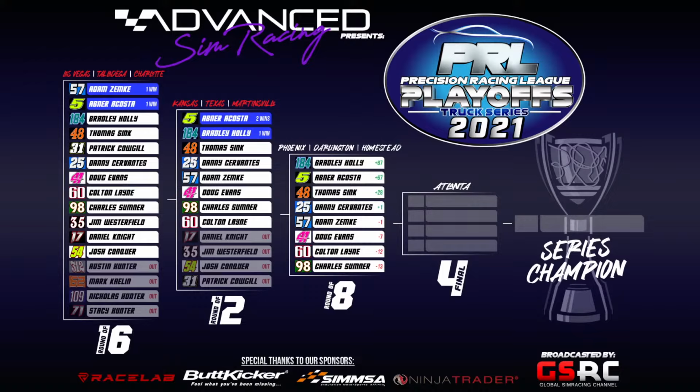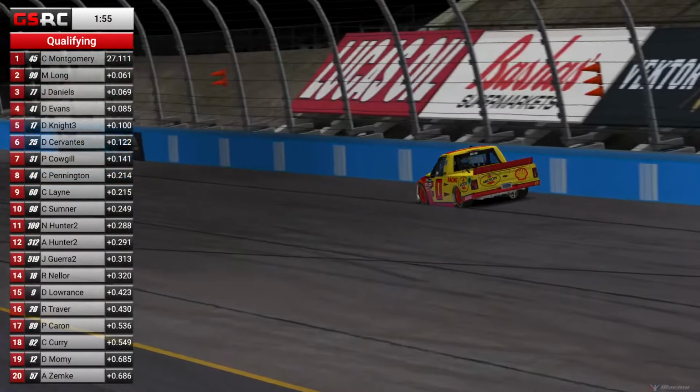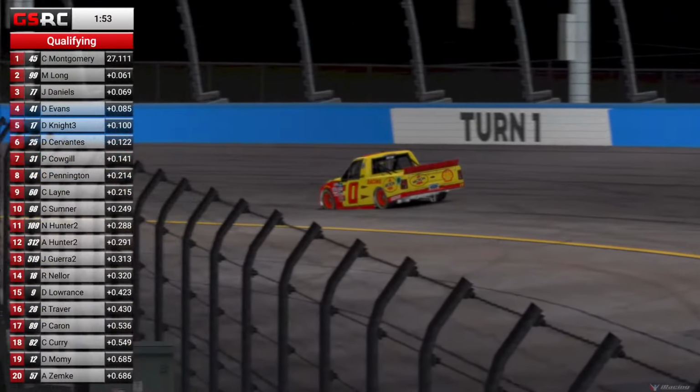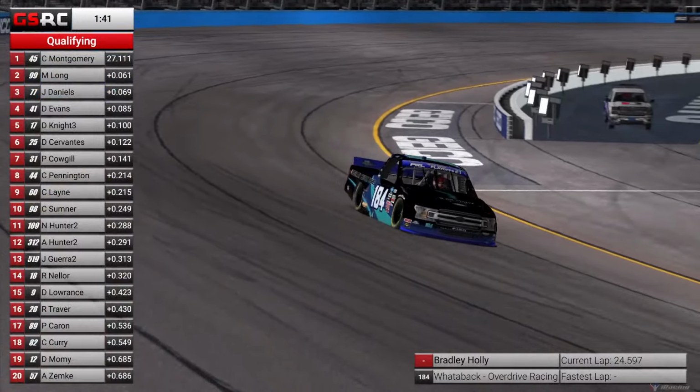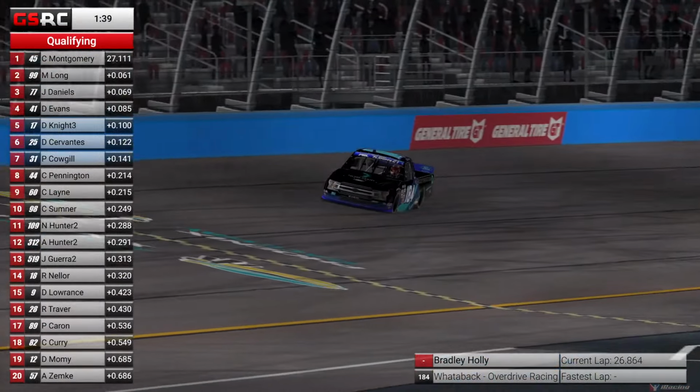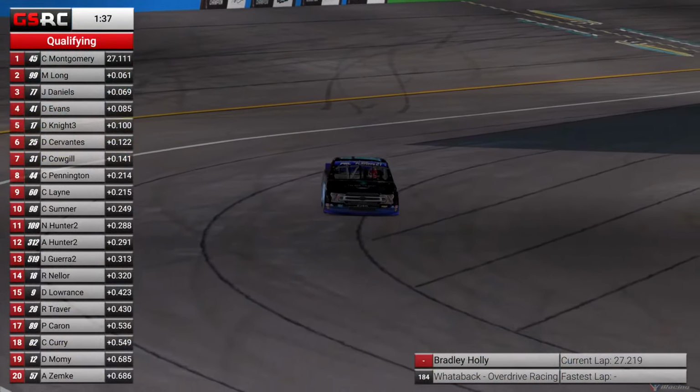It is still Clayton Montgomery who is up at the top. Joshua Daniels P2, Doug Evans P3. And we've had 20 drivers setting times so far in this session. Our championship protagonists are leaving it a little late here to get it going in the session. We do have the likes of Bradley Holly out on track, and it seems to me that the drivers that we would expect to be up at the top aren't quite there.